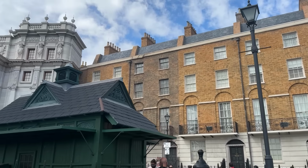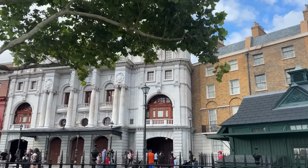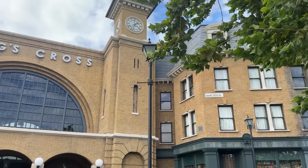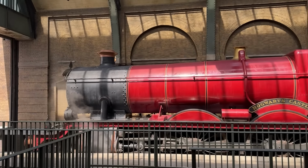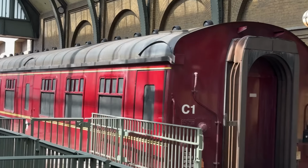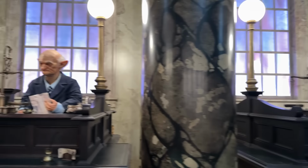All right, we are bypassing Wizarding World of Harry Potter Diagon Alley for right now because we do have to ride the Hogwarts Express. That is considered a ride on Universal's app, which is how we decide what we're doing for these videos. And it's going to dump us in the other park and be a huge time suck to get back in here. So we're going to save that for last. So we'll be back to do that and Escape from Gringotts.